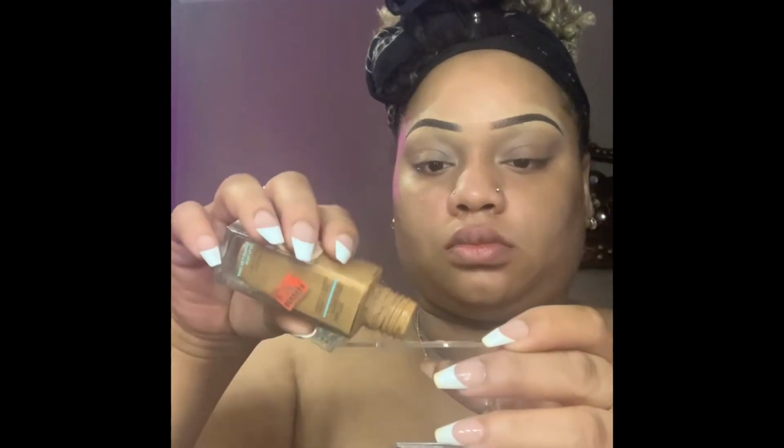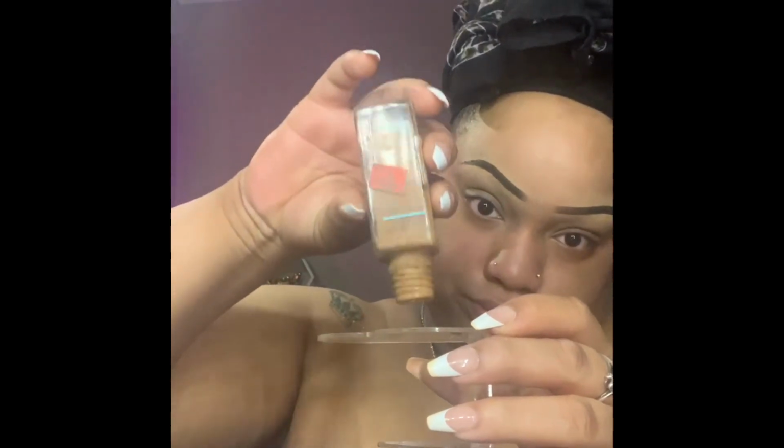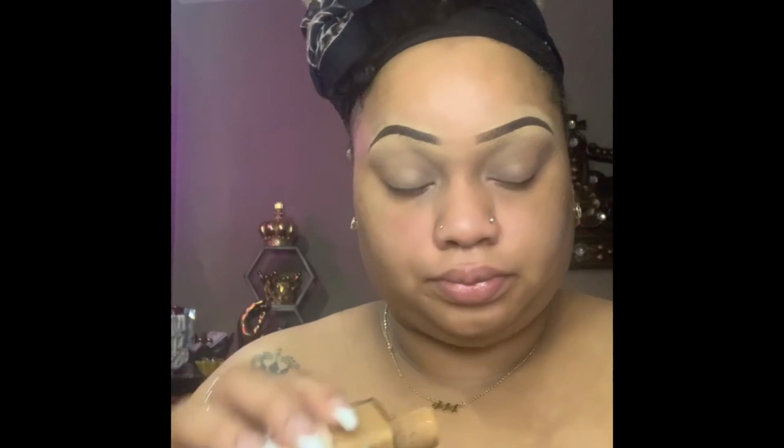Don't judge. But we using the Maybelline Fit Me today, y'all. Y'all know it's a classic. It is a classic. If you still sleeping on Maybelline Fit Me, something wrong with you. As y'all see, I got it reduced at Family Dollar. I don't care. It was like $2. And I'm going to get every last bit of it out. Shake, shake, shake. Give it to me. Come on. Drop, drop, drop.